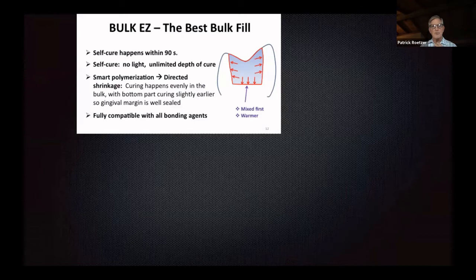You just don't get the shrinkage, or you get the shrinkage, but it's controlled shrinkage. So here's what happens. When you self-cure, no light, you have unlimited depth of cure. You get the smart polymerization, it's directed shrinkage. The curing happens evenly in the bulk, with the bottom part curing slightly earlier, so the gingival margin's well sealed. It's fully compatible with all bonding agents.